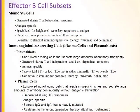So the point here is that this is a very highly organized set of differentiation and maturation events, and at many of these stages, cells traverse the blood and can therefore be assessed in the blood. But here are the effector cells that we see, just to remind you of what we're talking about. Memory B cells, these are generated during T cell dependent responses only. They're antigen specific. They're specialized for heightened secondary responses to antigen. They usually express post-switch, heavily mutated immunoglobulin genes or B cell receptors.